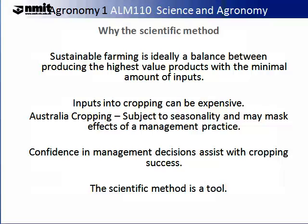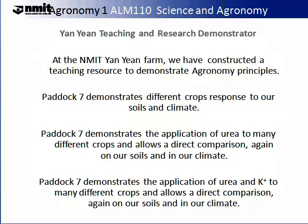Therefore, you need confidence in your management decisions to assist with cropping success. This is why the scientific method can be a very valuable tool. At the NMIT Yean Teaching and Research Demonstrator, we have selected 2 paddocks to demonstrate principles in agronomy.